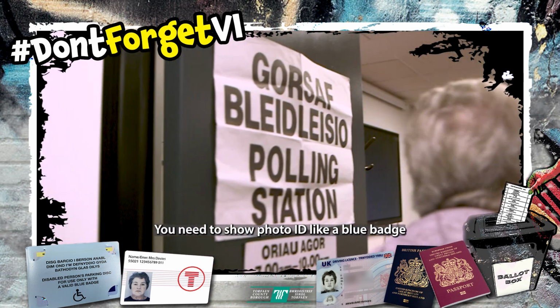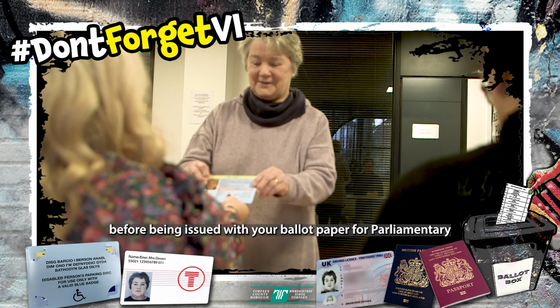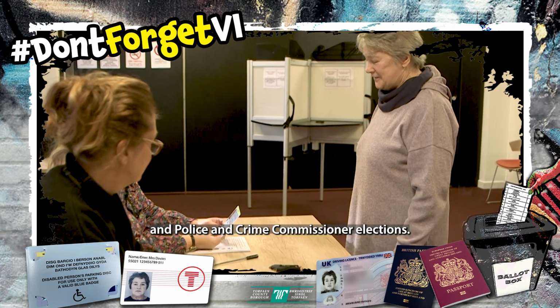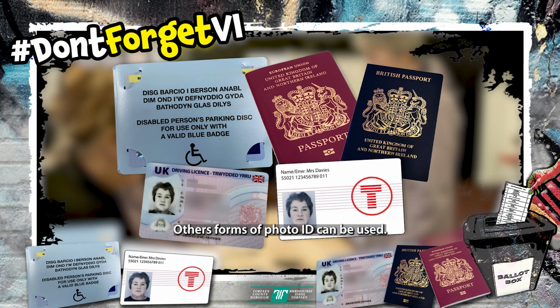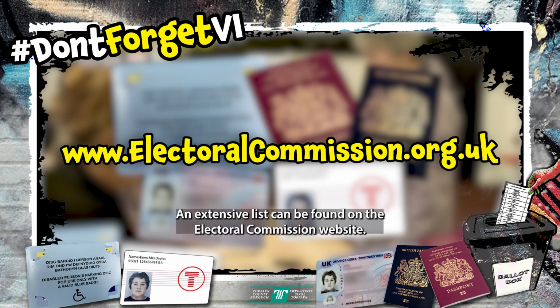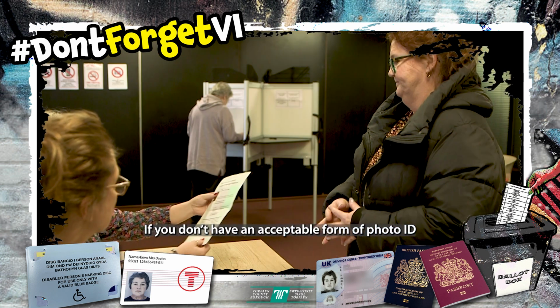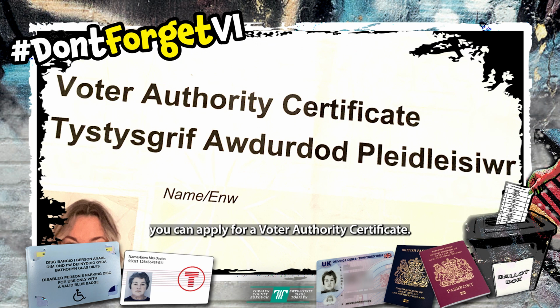You need to show photo ID, like a blue badge, before being issued with your ballot paper for parliamentary and police crime commissioner elections. Other forms of photo ID can be used. An extensive list can be found on the Electoral Commission website. If you don't have an acceptable form of photo ID, you can apply for a voter authority certificate.